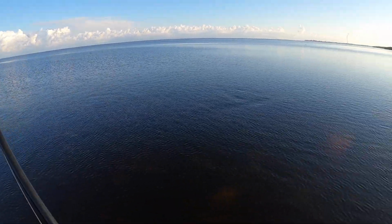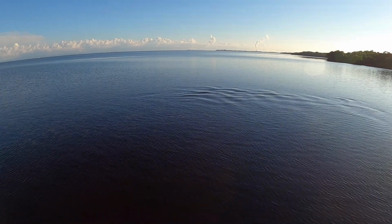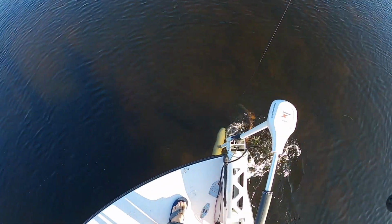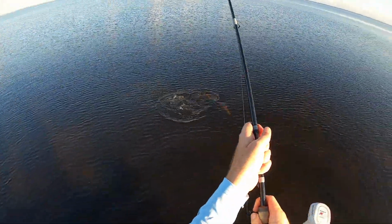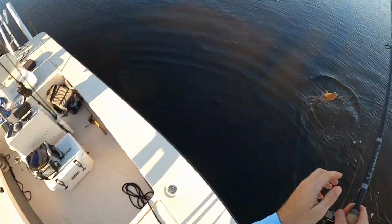Look at all those spooking off too. Those are big fish too. Golly. Watch out for the troll motor there, buddy. This is probably another overslot red here too. So I got this one in, released it, didn't bother taking a picture, really wanted to go through and find that school of redfish, the bigger one.